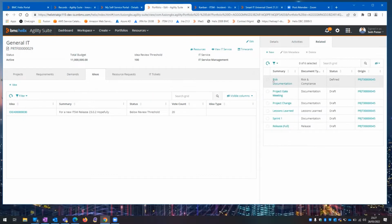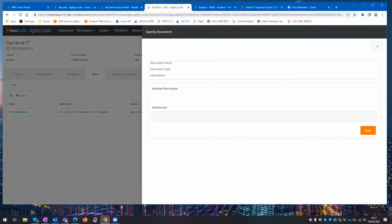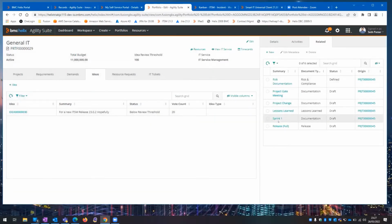Now underneath related, you can hold either links or all documentation, really, within each stage, whether it be portfolio, demand, down to project. And of course, these different documentation types have fields within them to present different information. So if I looked at a project gate meeting as an example, I've just got a detailed description. But what I can do is build these out however I want. So if I decided that I wanted security as an example, we'll go down and you'll see how different the forms can look, and all those fields can be reported on too. So we'll get back to that in a moment.